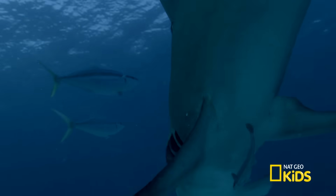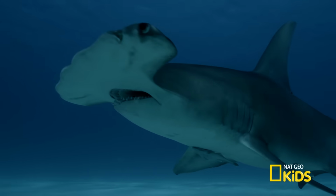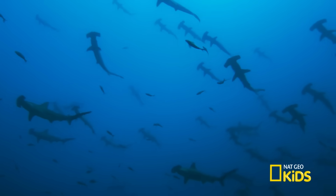Scientists attribute this to hammerheads' higher intelligence level relative to other sharks. Compared to other sharks, great hammerheads and the hammerheads in general have relatively much larger brain sizes. This may be what enables them to have these group social interactions.